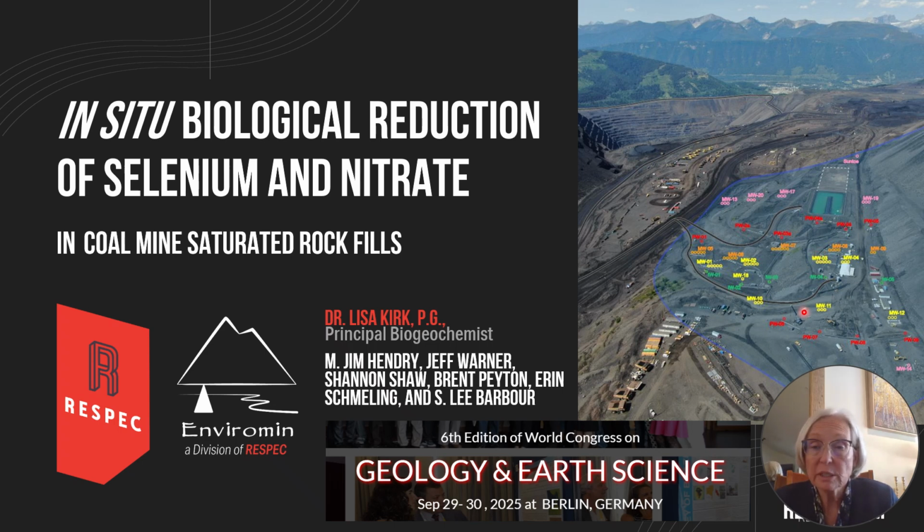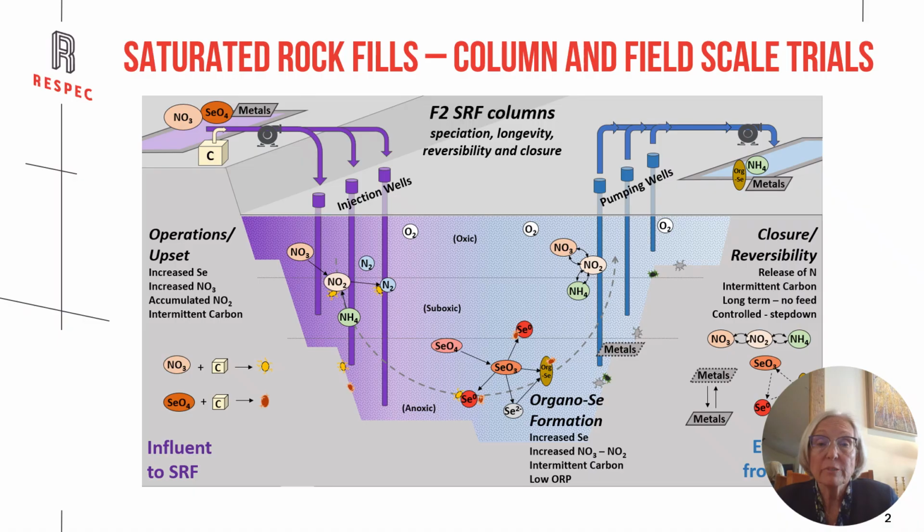The treatment zone is approximately half a kilometer long, and the thickness of the saturated zone in the subsurface is about 40 meters. Treatment happens within a relatively short period of time. We'll have a look at our information about saturated rock fills from column and field scale trials.